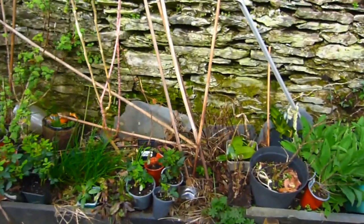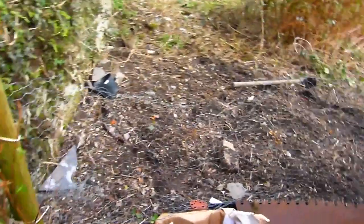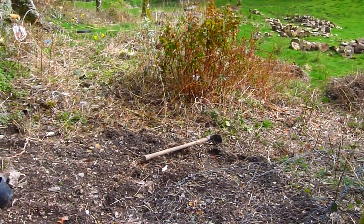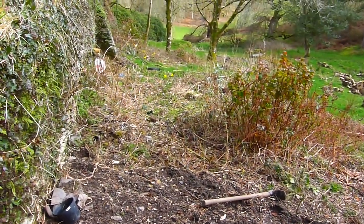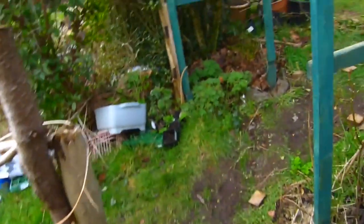That's the greenhouse. I've still got my bulbs to go in. This is the patch I haven't quite finished yet. As you can see, there's still a lot to do. It's not fenced off. I need to get a move on because the cows will be back in a month. But yeah, so let's go and have a look at the polytunnel.